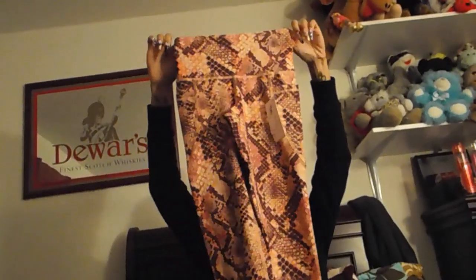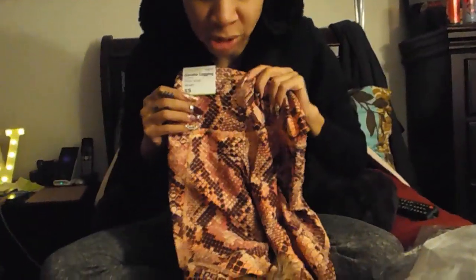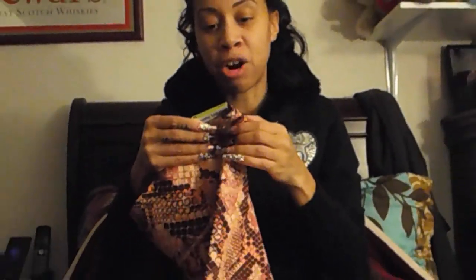So these are my first pair. These are called Elevate Leggings. So, I'm going to put this over Cookie's head. She doesn't care. So, this is what they look like. The tag. They are 7/8 ankle, which means they don't come all the way down to the end of your ankle, your leg. So they kind of stop maybe right before your leg.